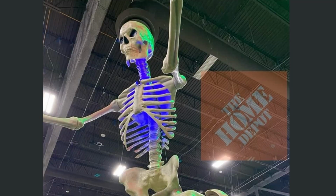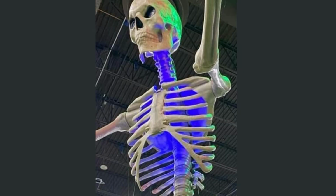So it looks like the fan favorite 12-foot skeleton, Skelly, is back. And it looks like he's got some potential upgrades. The first thing that I noticed was that he has the LED light up kit that Home Depot sold last year, either already pre-installed or they were just kind of highlighting that they were going to sell this lighting kit again.